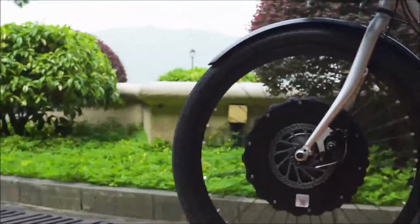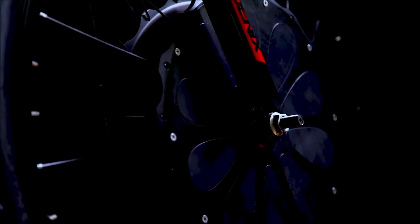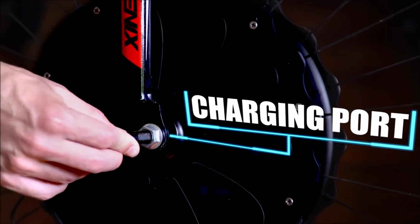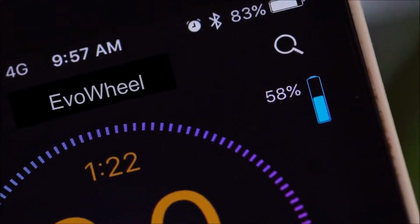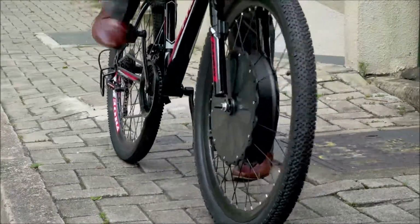EvoWheel's incredible pedal assist system makes cycling uphill a walk in the park. Charging the wheel is as simple as plugging it into any socket. A single charge can allow you to travel up to 54 miles, meaning your commute to work the next day will be easy and hassle-free.